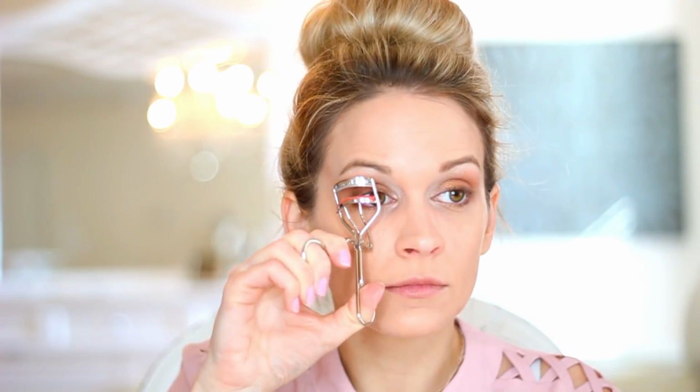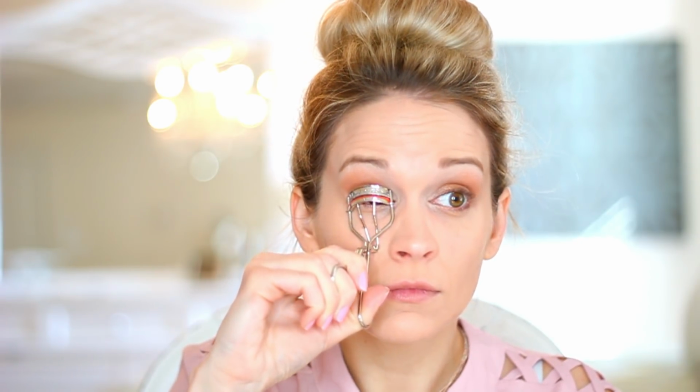Okay, so next I'm just going to be curling my eyelashes. I'm just using the Kevyn Aucoin lash curler. For mascara, I'm going to be using the Colorescience Mascara in the shade Noir. And this is a really good mascara. I love the big fluffy spoolie, you guys know.